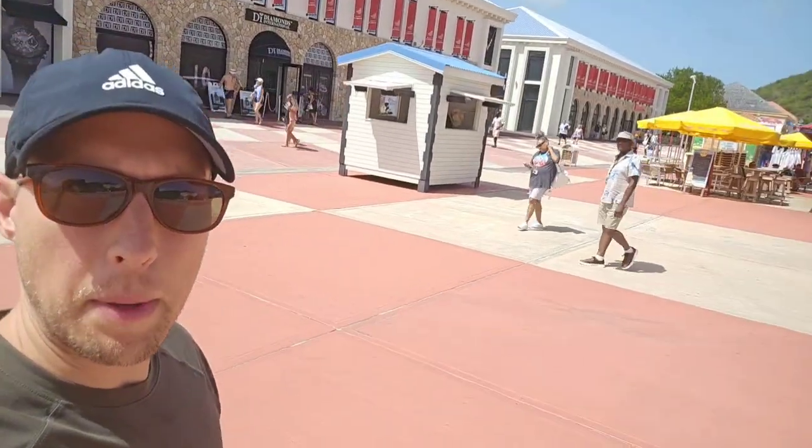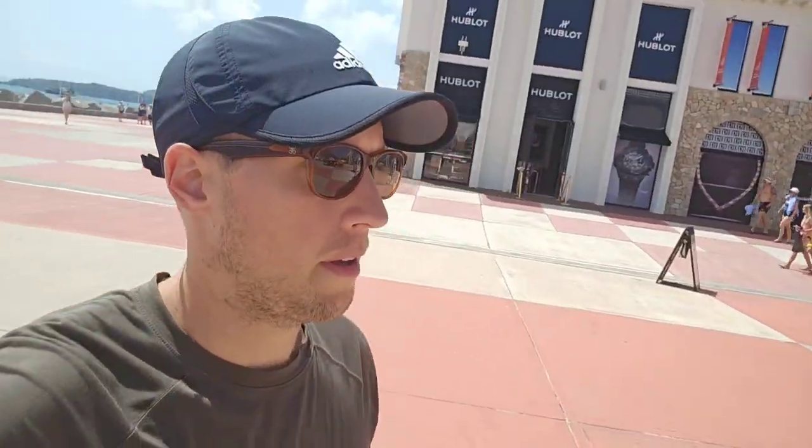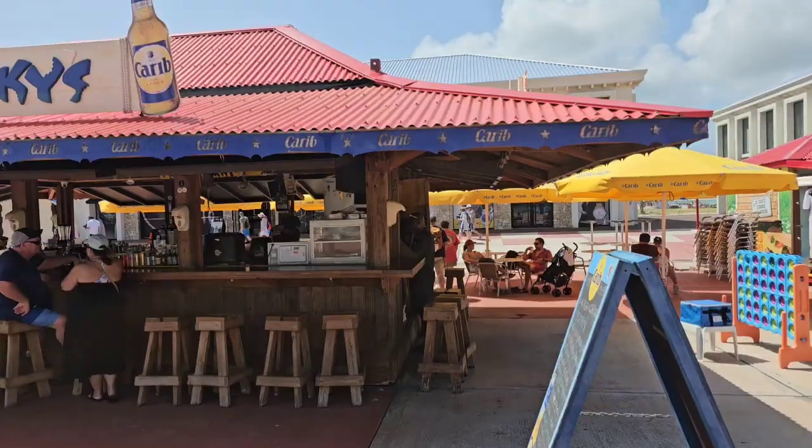Got the big ship behind us, and a lot of people are already entering back onto the ship. Today we went out, a leisurely morning, went out in the afternoon, but I'm gonna show a couple of spots, a couple of tips for this cruise port, a little bit of the secret info that I've gleaned over being here about a dozen times, and stay tuned and enjoy the ride.